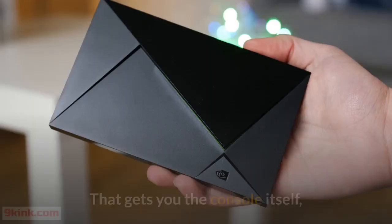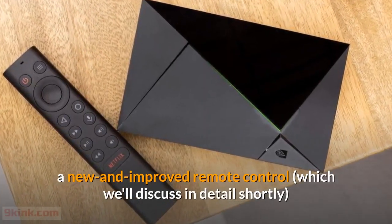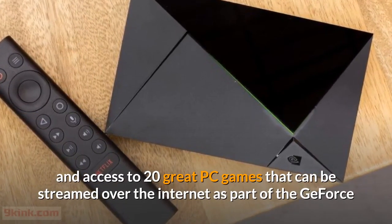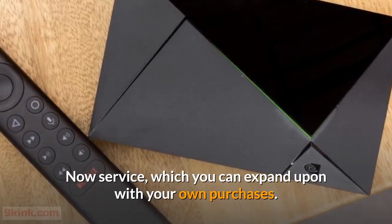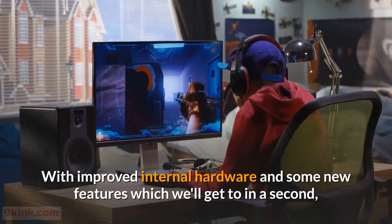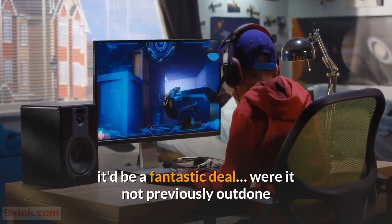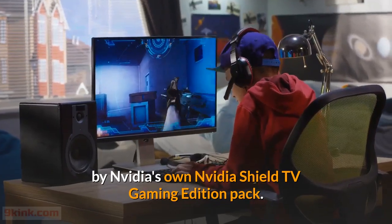$199.99. That gets you the console itself, a new and improved remote control, which we'll discuss in detail shortly, and access to 20 great PC games that can be streamed over the internet as part of the GeForce Now service, which you can expand upon with your own purchases. With improved internal hardware and some new features which we'll get to in a second, it'd be a fantastic deal, were it not previously outdone by Nvidia's own Nvidia Shield TV Gaming Edition pack.